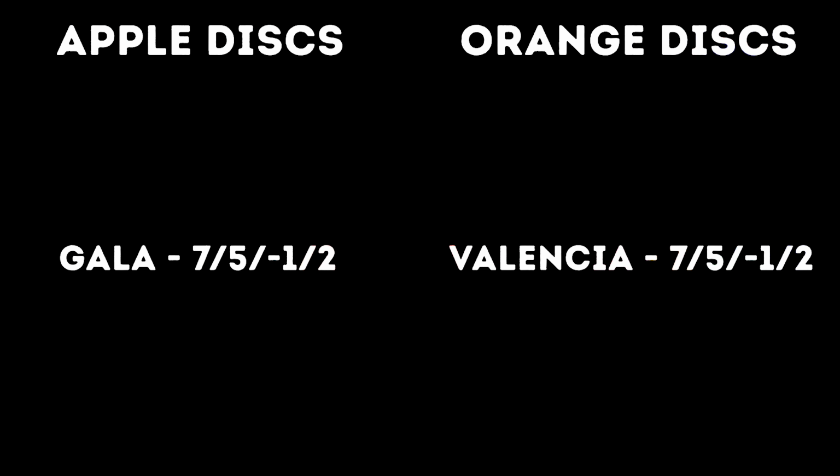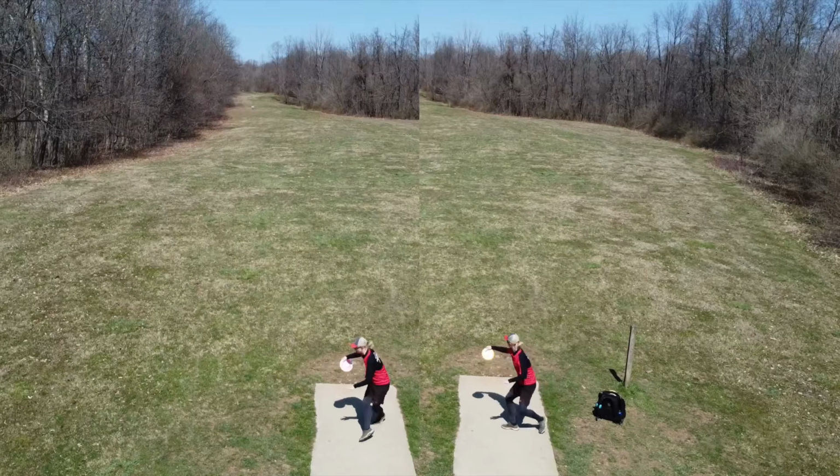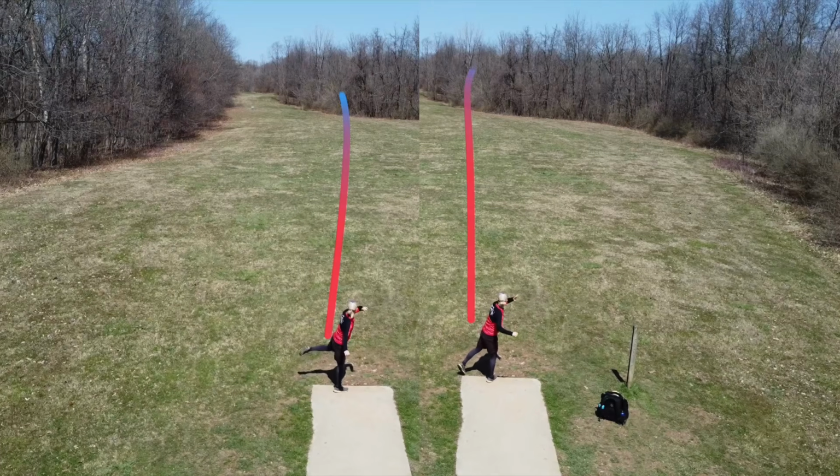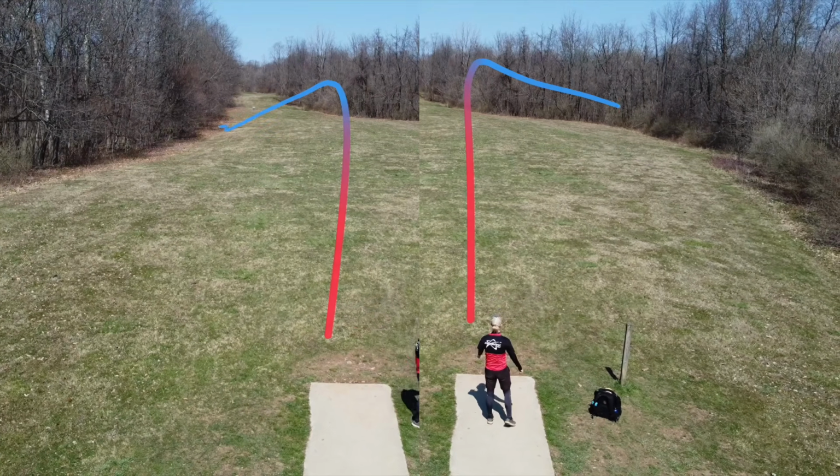Unfortunately, what happens for many players is they compare apples to oranges. They seek out a disc from one manufacturer with identical flight numbers to a disc from another, say a Destroyer from Innova compared to an Odin from Viking, in the hopes that they will fly the same. And as we saw in our last video, that may not necessarily be the case. But who can blame them? Flight numbers seem like the best tool for the job. In the end, there's no substitute for experience when it comes to understanding what to expect from a disc.